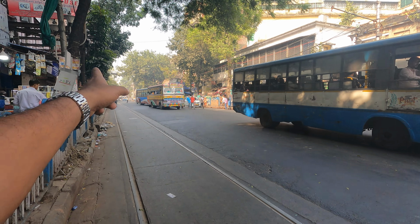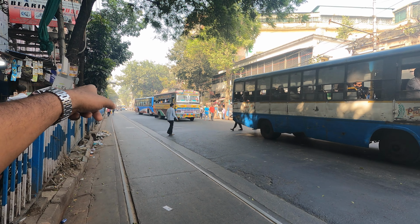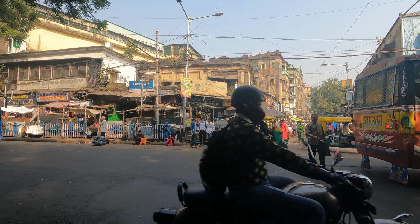The road is coming from MG Road, Dharamtala. You need to get down at Dharamtala or Esplanade. You can come by bus or tram or metros, and then you can walk, come over here, and then go inside Chandni Chowk. Let's go and explore the Chandni Chowk market now.